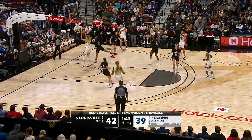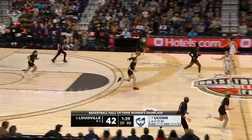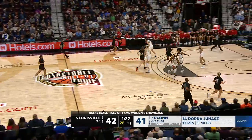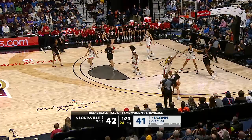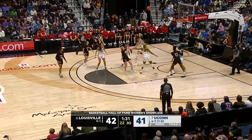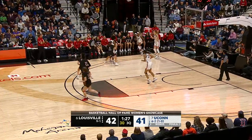Nelson Adota to Juhas. Good pass there. As Rebecca's talked about, Nelson Adota, outstanding passer, shows it there. Doka doesn't get that pass in the first half when Nelson Adota was out with foul trouble. Van Lith fading away. That tough shot won't go down. Edwards tracks it down.